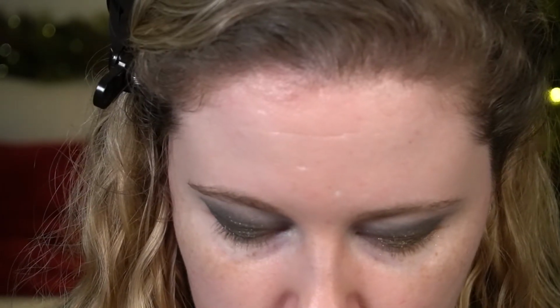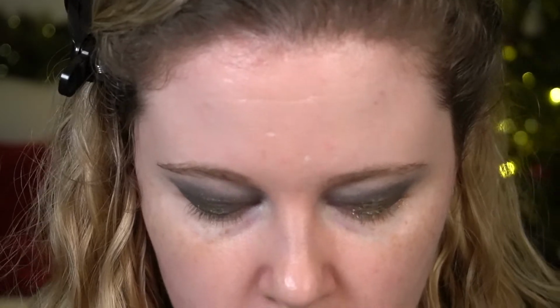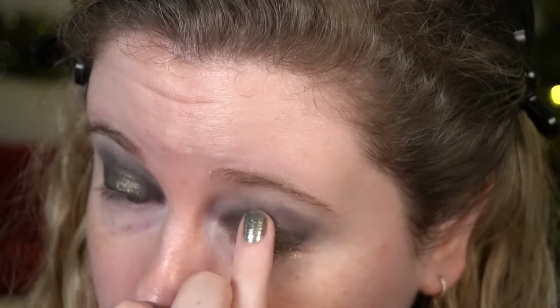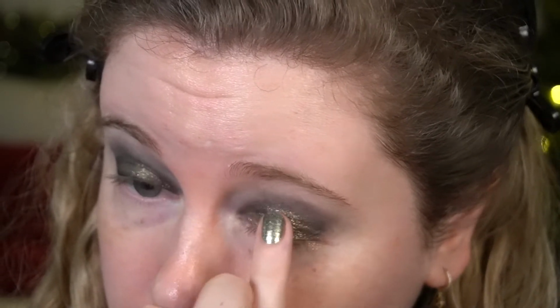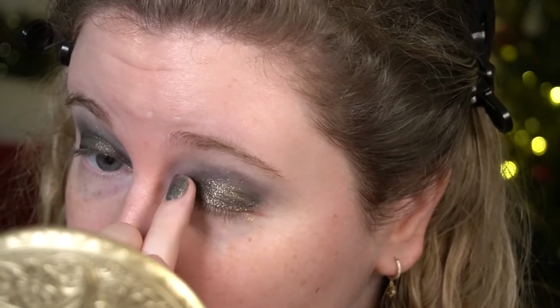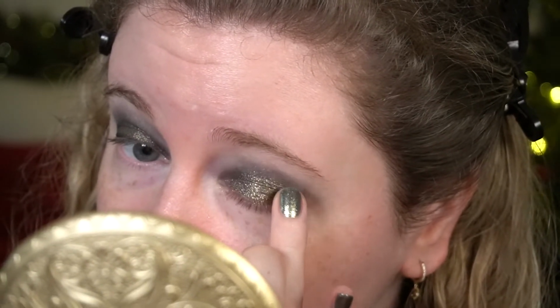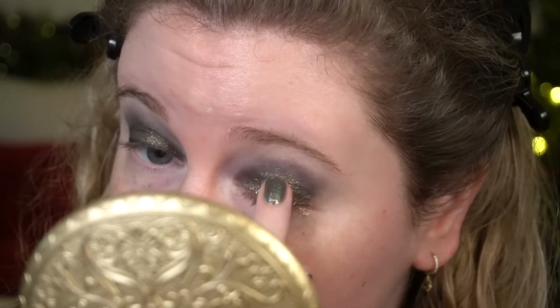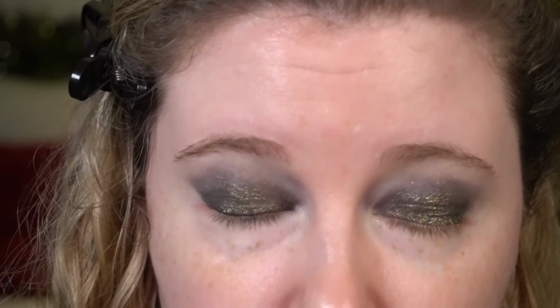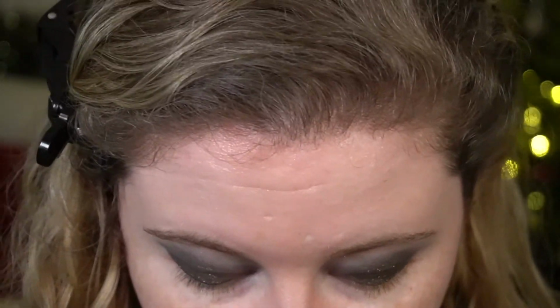I'm gonna go over it again with the black just to kind of create a little bit more of that gold peeking through that I think you get with the Tom Ford. Okay, I think those are closer. I think you get a little bit more sparkle with the ColourPop, which again, I don't hate.